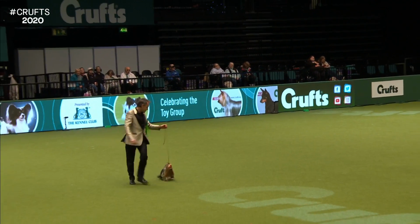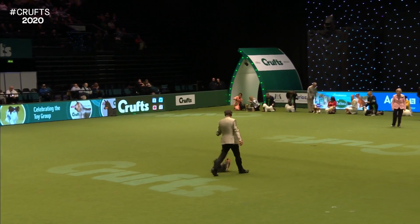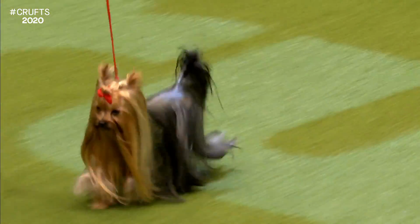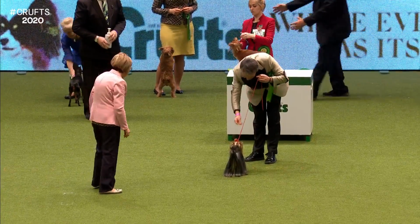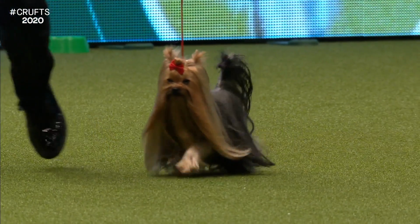And I think her handler wins the prize for best jacket this evening, don't you? And look at that. I mean, the coat is so important in this breed, with that centre parting that runs dead from the back of the head to the tip of the tail. These dogs used to be shown on a silk cloth or cushion, and you will notice when they go back into the lineup, they're the only breed now that's shown on a box, which is normally red.